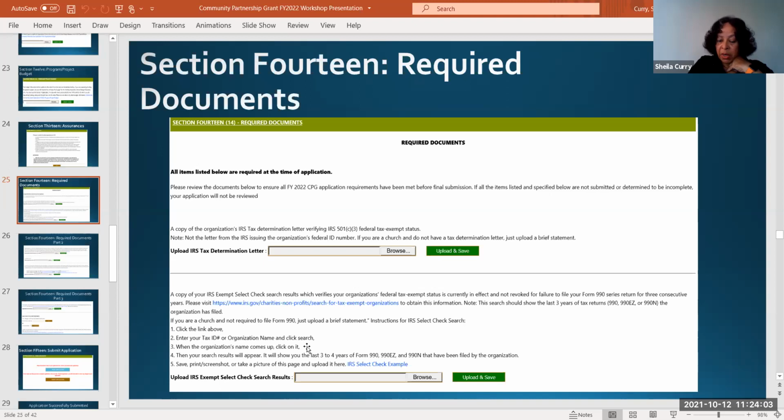When the organization's name comes up, click on your name, okay? Don't stop there. You have to click on your name. And then when you click on your name, the search results will appear and it will show you the last 3 to 4 years that you have filed your 990. Like it'll say 2020 or 2019, 2018, Form 990. It will list them. And that's what we want to see. We want to see that everybody has filed their 990s in the past 3 to 4 years.